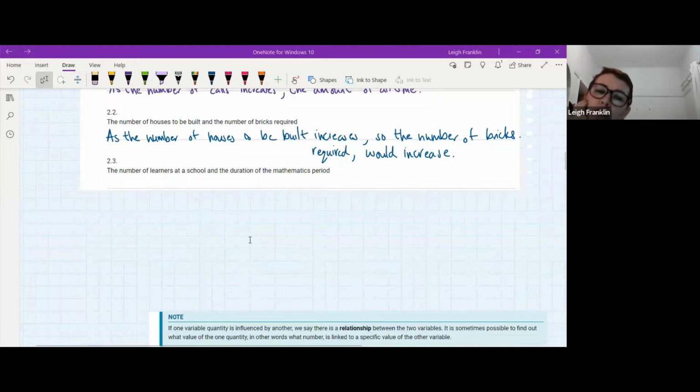But does the number of children at a school affect how long the maths lesson is going to be? I mean, in this lesson that we're having this evening, if we have 40 grade 7s or 20 grade 7s or 90 grade 7s, is it going to affect how long we're going to be sitting here talking for? No. No, absolutely. All right. So this is a situation where there is no relationship. There is no relationship between the number of learners at a school and how long the maths lesson is, just like this evening. Irrespective of whether there were 10 children at Watobe or 100 children at Watobe, our lesson would still be 1 hour long.